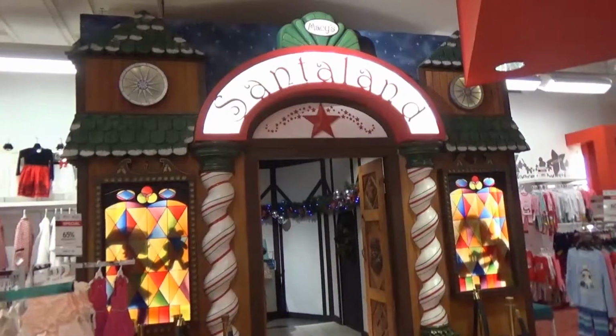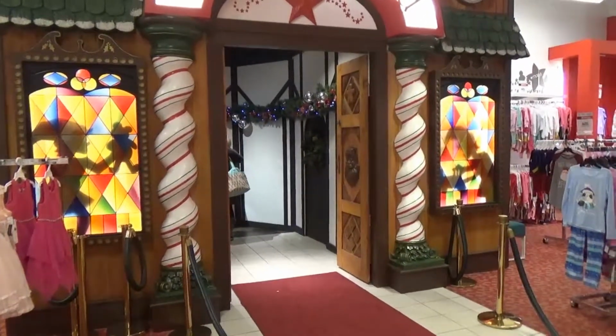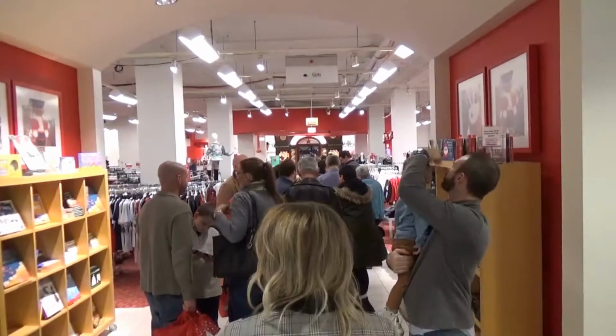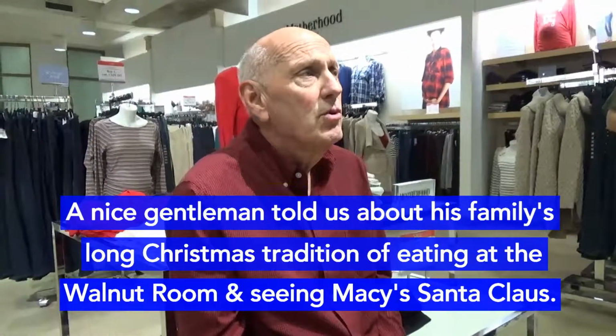And I mailed it. This is Santaland, the entrance to where you go really see Santa. Sit on his lap and tell him what you want. And there's a long line of people here to see Santa. How many years ago did you start doing this? We started doing this when the daughter was born. She's 52, so 52 years ago. My wife was doing it since she was a baby, and she was born in 46. So a lot of years here.